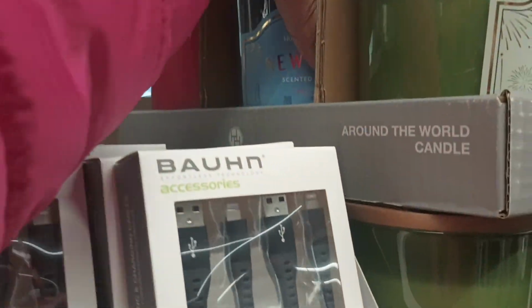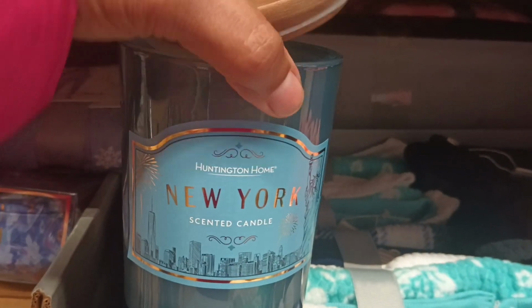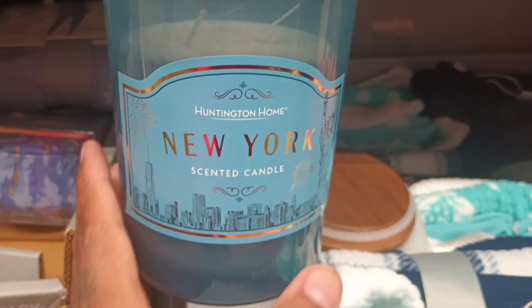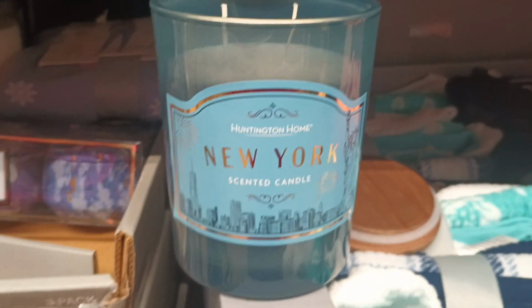Let's get another one, which we're going to go from the back right here, which will be New York. Let's see what New York giving. Okay, now, y'all. This smells like Axe. This smells like the men's Axe body wash, body spray.